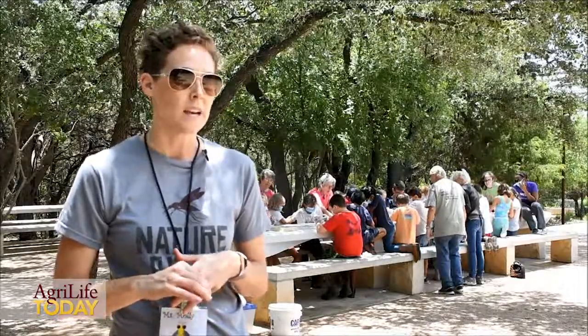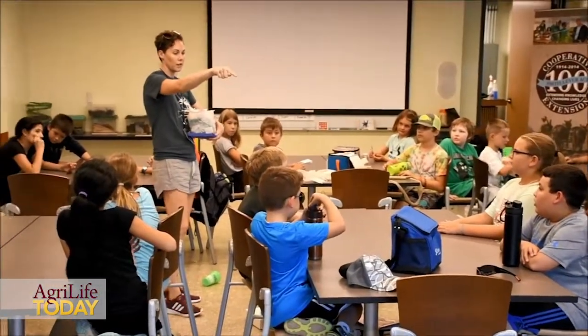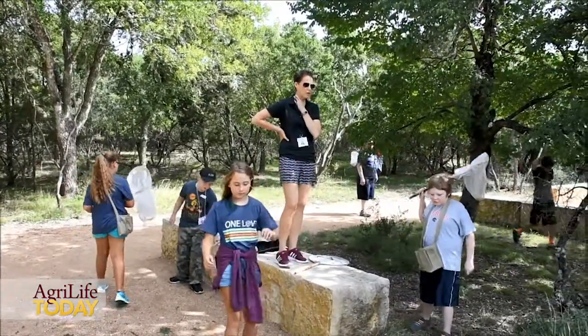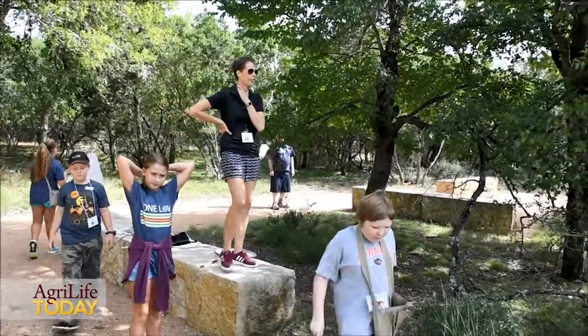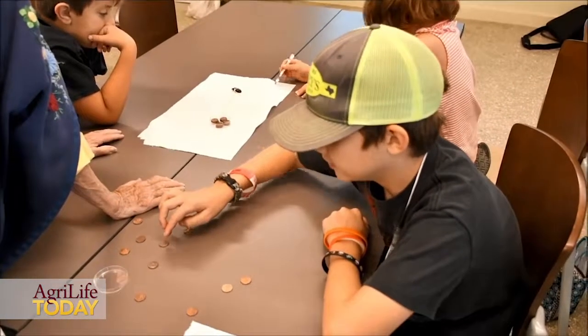inside of their bodies. Our basic goal is that the kids learn to have an appreciation of insects in general, of nature, of science, that maybe they learn that science can be really fun, that it's not maybe such a daunting subject in school, that there are things that you can do in science that are very interesting.